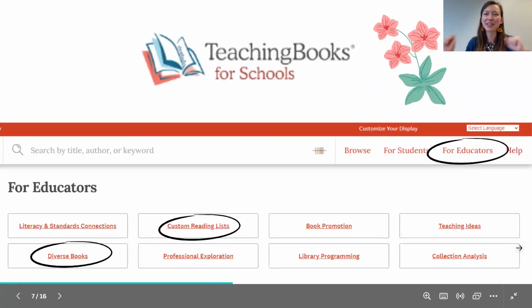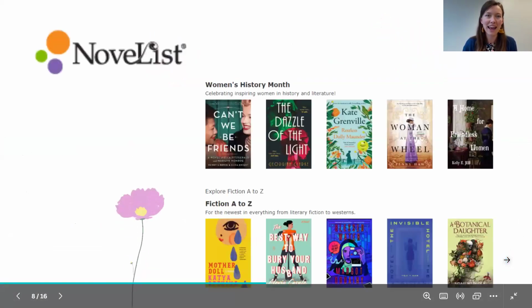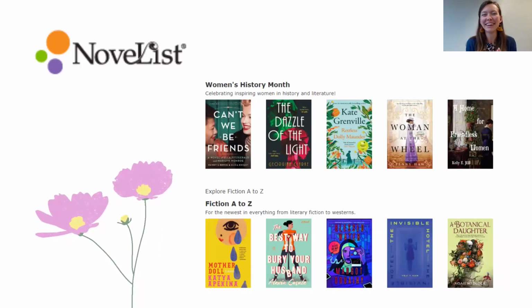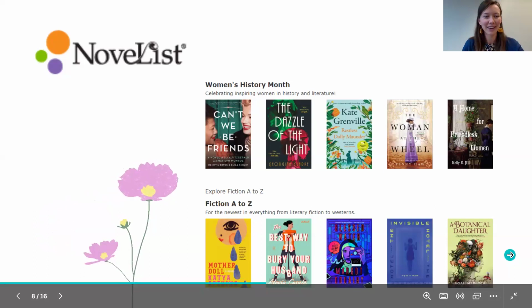Quick teaser, and then we're going to do some showing and telling on LibraryNow itself. For TeachingBooks, we're going to be looking specifically at TeachingBooks for schools, and we're going to be going to the For Educators tab. There are lots of resources that are student-facing as well. We'll look at custom reading lists, and diverse books, and then NoveList. We get in those nice Bloom features through Canva. NoveList will also be looking at examples of how you can create a Women's History Month collection.